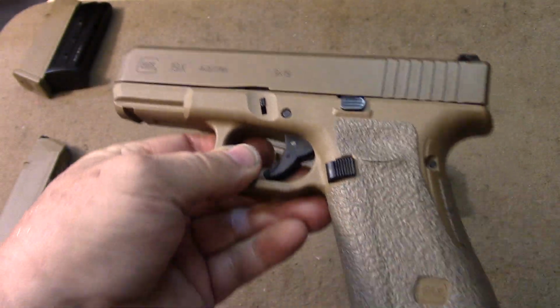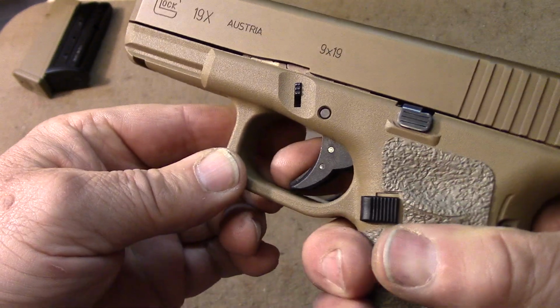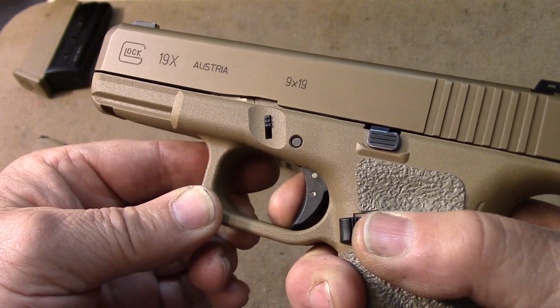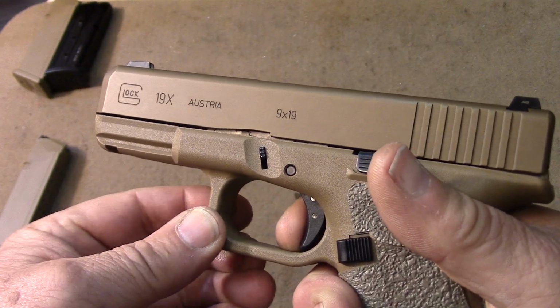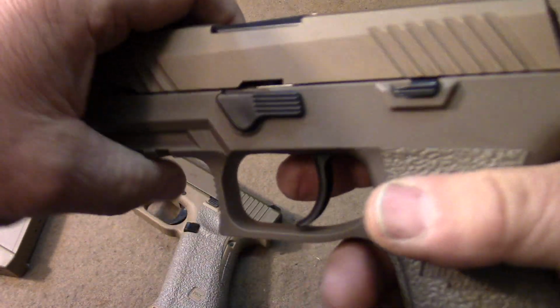And we'll demonstrate, since we know they're empty. We have the long take up and rather a mushy trigger on it. You can see all that mush that's in there. Reset, typical length on a Glock, a little bit of mush for it. Pulls a little bit of grit in it too.